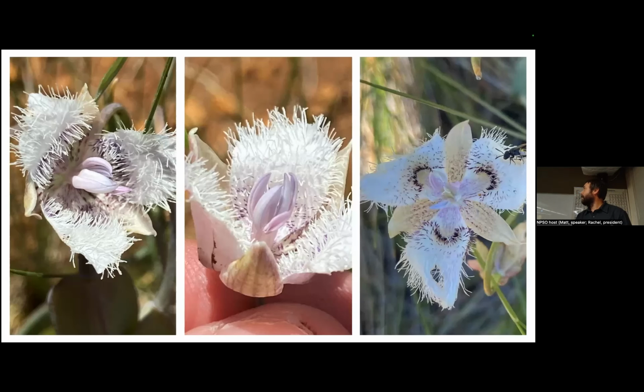And there's our Tolmie's cat's ear. Of course, that's all over the valley floor coming up soon. Same thing, we're still in the same family, Liliaceae. So you can see a lot of, hopefully, patterns here when you go out and look at these plants.